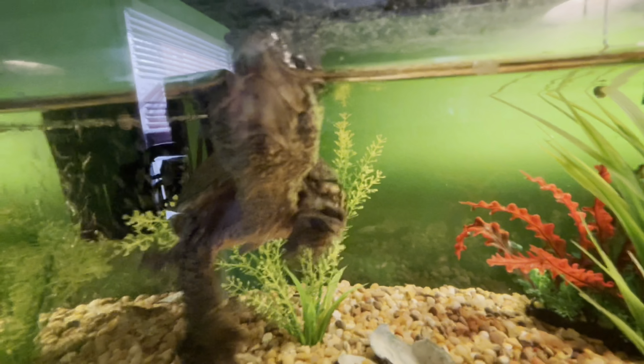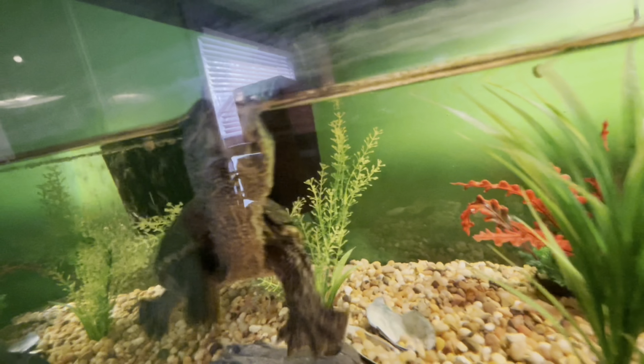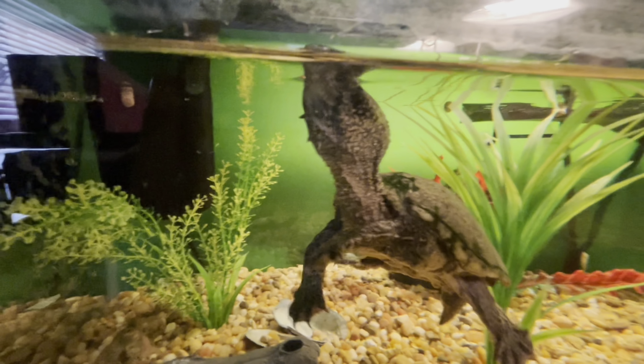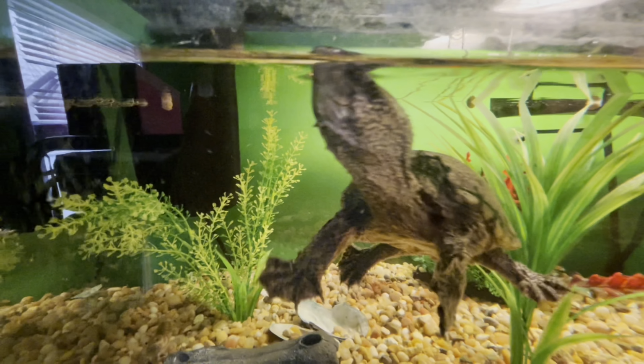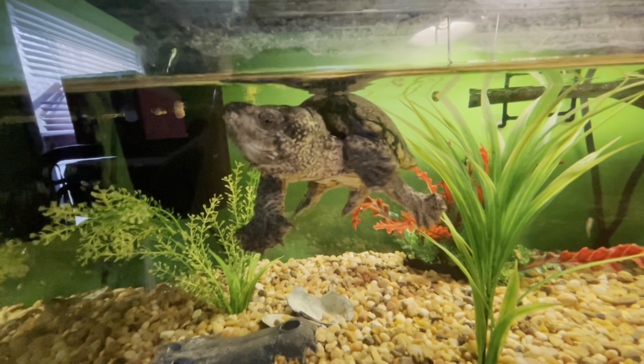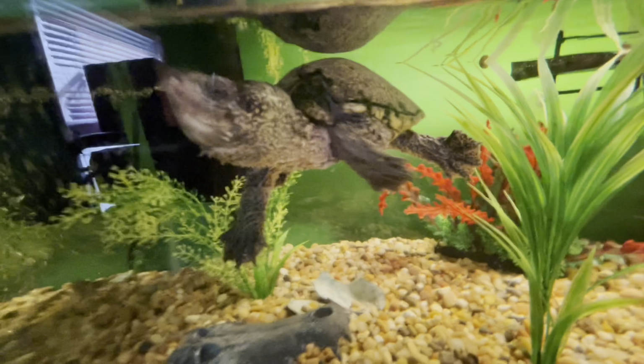All right, Cyclops. Well, you want camera time, don't you? You want all the camera time, don't you? Go eat. Go eat. No, it's difficult with him only having one good eye because he can't just see the food very easily. It has to be on a certain side of his face, which is very annoying. Did he get it? Oh, he got it.